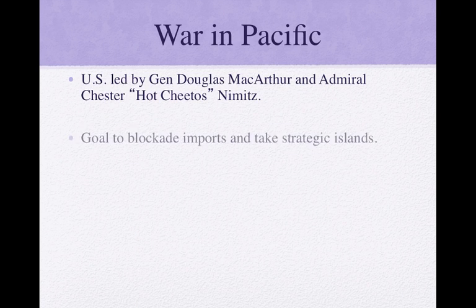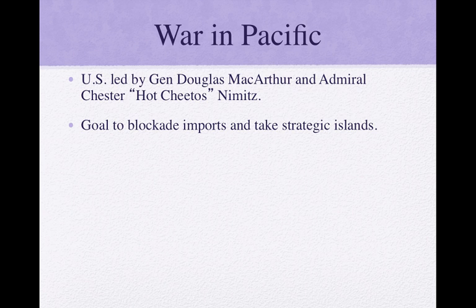So, the goal for these guys in the United States is to blockade the imports. Since all of these things were so important as the resources for Japan to get, they could not produce them on their own. They had to go out into these other areas and get them from these other countries. So the United States wants to block the imports to go into Japan.